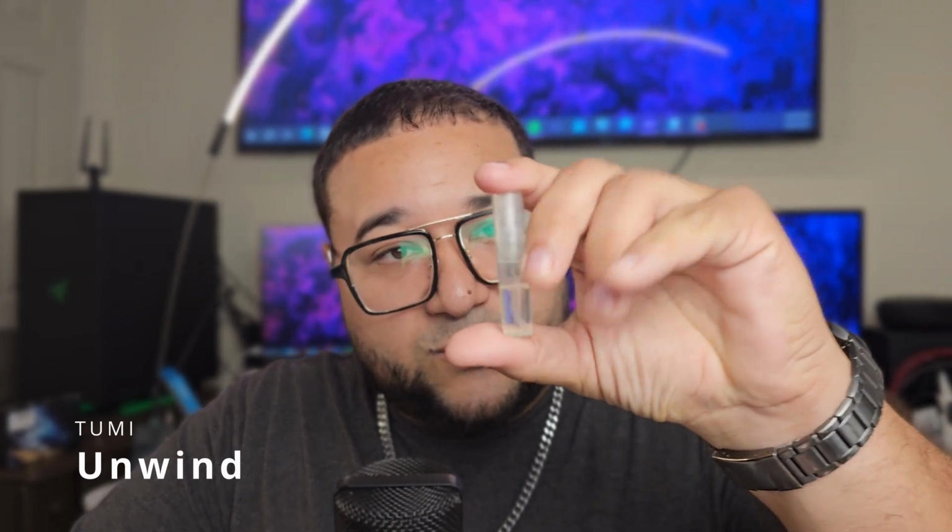So the first fragrance that we're going to be talking about is called Unwind. I got a sample here because these fragrances, just like their luggage bags, are not cheap. They are pretty pricey. Here I have a little decant. Now this, for 100 milliliters, costs $125. So let's see if this is worth $125.